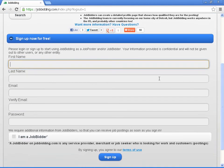If you just want to make postings on JobBidding, at minimum we require a first and last name, an email address, and password. Your information provided is strictly confidential and will not be given out to other users or any other entity. If you're looking to bid and make money on JobBidding with the services you provide, we will require more information. Just select "I am a JobBidder."